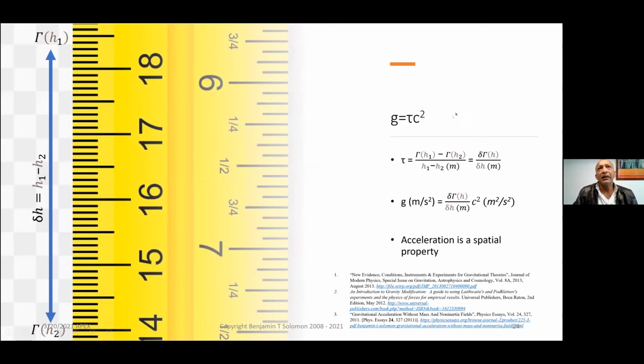The second part of the interpretation of G is equal to tau c squared: we have H1 up here, which has its corresponding transformation lambda, and H2 down here, which has its corresponding transformation. The difference delta H is H1 minus H2, and the change in the transformation, lambda H1 minus lambda H2, divided by H1 minus H2, is tau. Very simple. You take the transformation here minus the transformation up here, divided by that distance, multiplied by c squared. Since the transformation has no units, you get acceleration in meters per second squared.